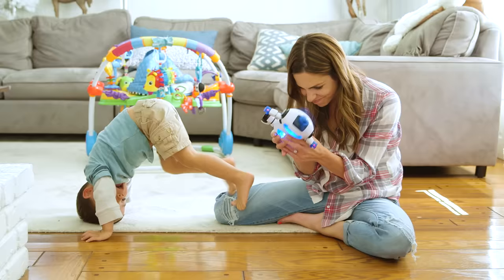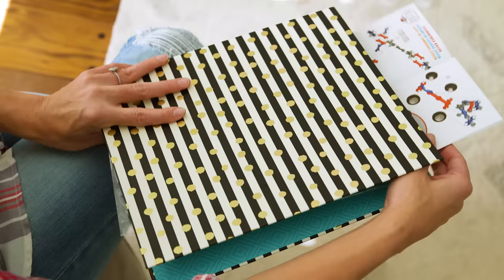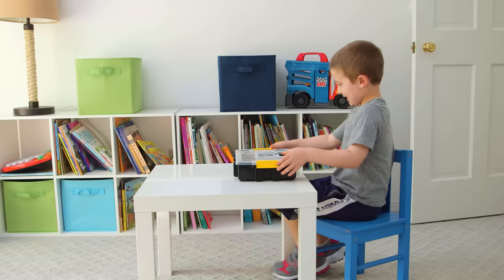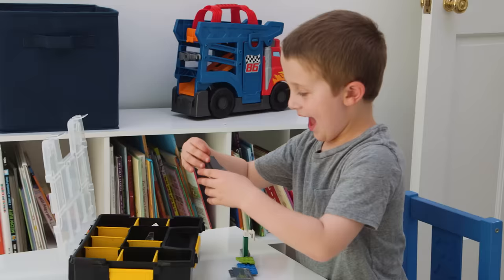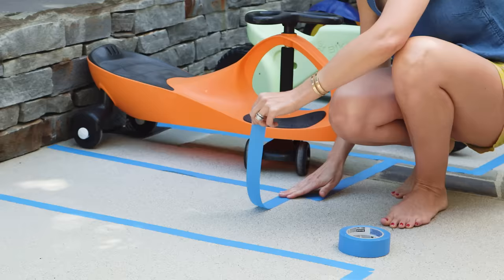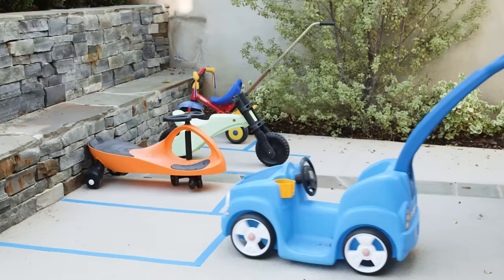Tired of not knowing where the off switch is on your favorite toy? Keep instruction booklets in one place by storing them in clear sheet protectors in a binder. Organize small Lego pieces together in an old toolbox with plenty of compartments for different colors and shapes. Painter's tape makes it easy to create a fun parking lot where kids will love leaving wagons and cars.